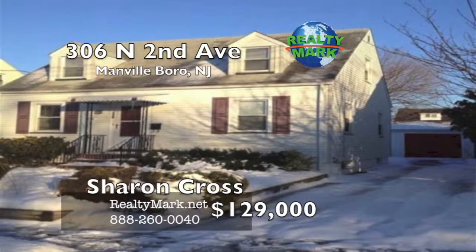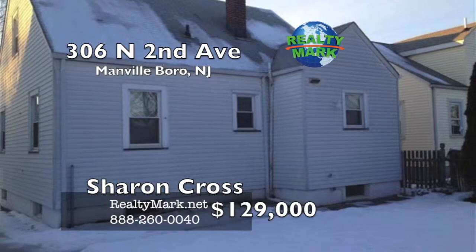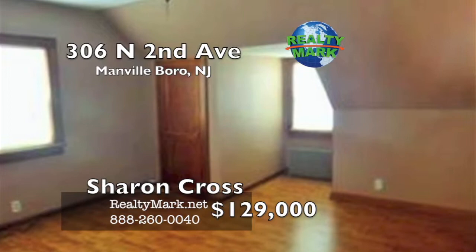Traditional Cape-style home with four spacious bedrooms, two baths, detached garage, and a yard that is picture-perfect for relaxation and summer barbecues. Full basement offers additional options for living space. This is a great home with a nice layout. Sold as is. Don't let this one slip by. Please call Sharon Cross for more information.